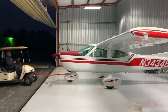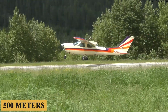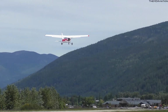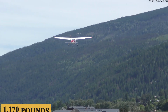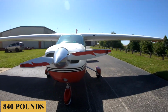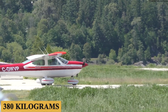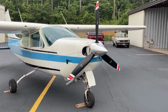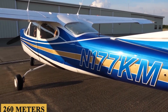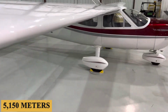The aircraft requires 1,600 feet or 500 meters of runway to take off at sea level on a standard day, with a maximum net payload of about 1,170 pounds or 530 kilograms and a full fuel payload of 840 pounds or 380 kilograms. The engine allows a maximum rate of climb of 860 feet or 260 meters per minute and a maximum cruising altitude of 16,900 feet or 5,150 meters.